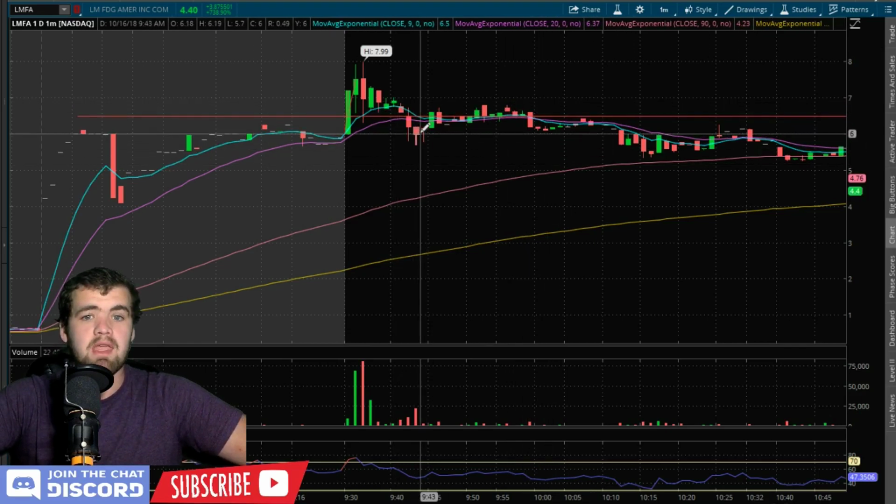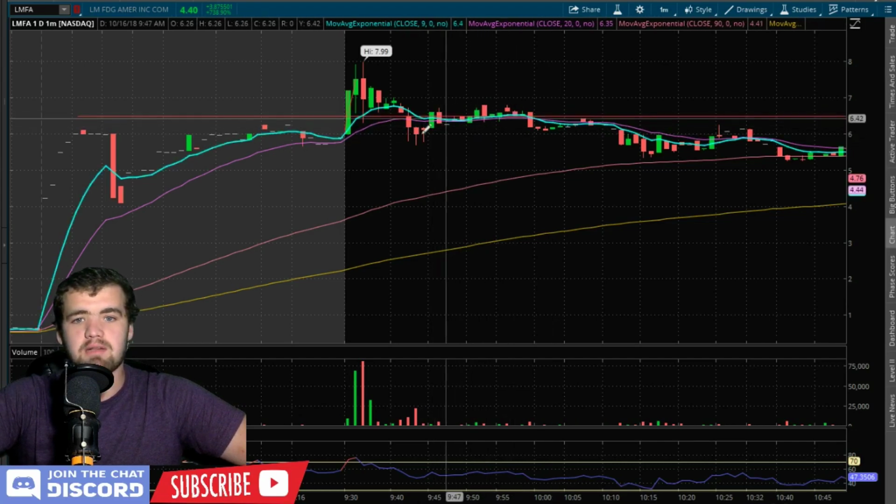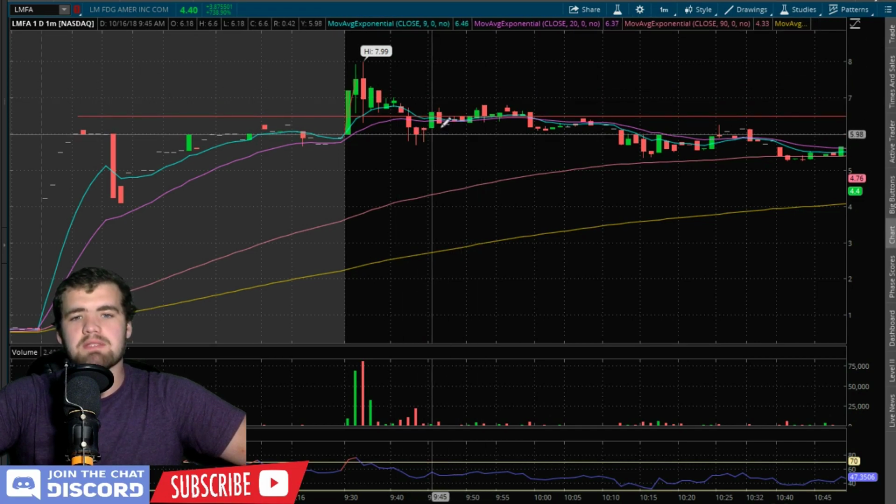So it broke through, got bought back up, continued to consolidate. That's what I don't like. I would rather have it break over and continue to ride up. But since it consolidated here, I did not like that.